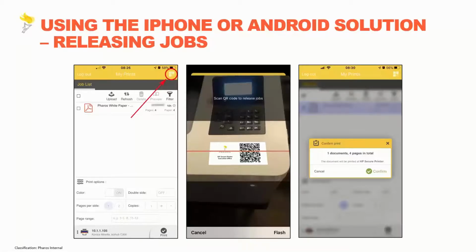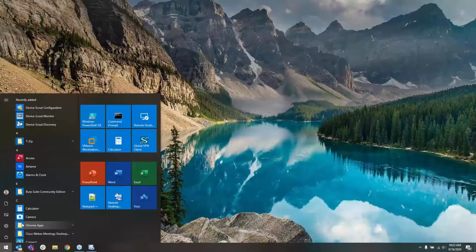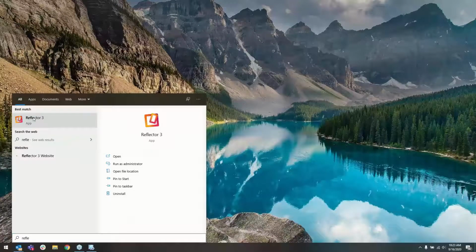Let's see here. Let me stop my slideshow. And then I need to fire up Reflector so you guys can see my phone.